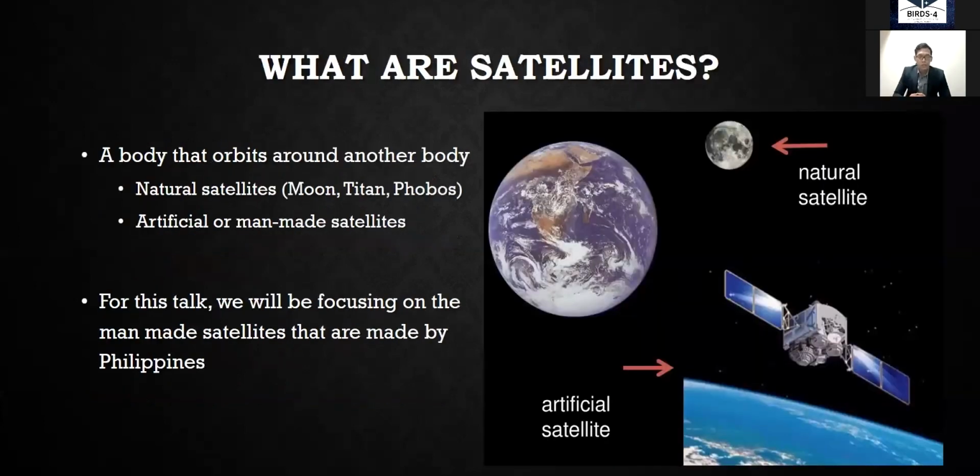So let's begin our discussion with satellites. What are satellites? By definition, a satellite is a body that orbits around another body. There are two main types of satellites: natural satellites, like our moon and the satellites of other planets, such as Titan and Phobos. And there are artificial or man-made satellites, which we will be focusing on in today's talk, the man-made satellites made by the Philippines. In the picture, you can see a photo of a natural satellite, the moon, and an artist's rendition of an artificial satellite orbiting the Earth.